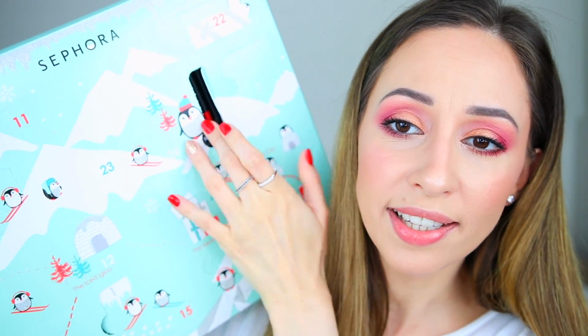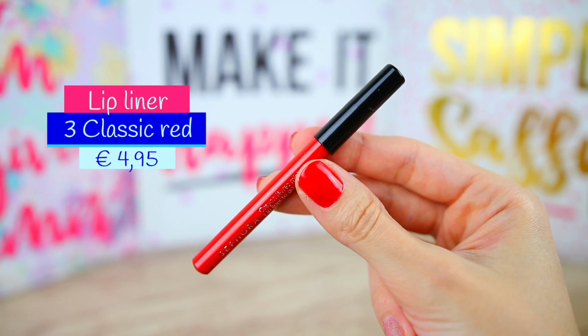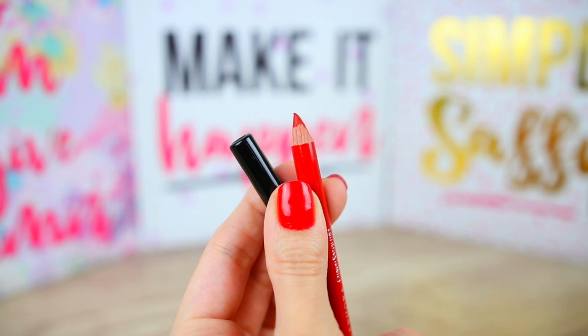Oh, I see something different. It smells like pencil, but it has a very intense scent. And this is the lip liner in the shade 3 Classic Red. Obviously, this is not a full-size product. It has a very strong scent. Let's see the color. Ooh, it's very creamy. And this is a bright red lip shade.